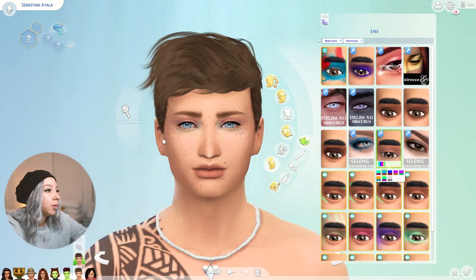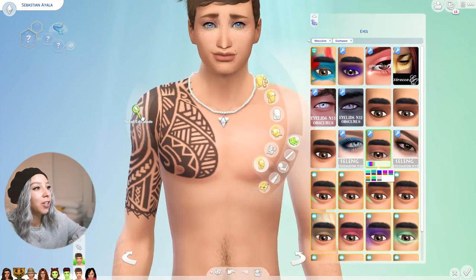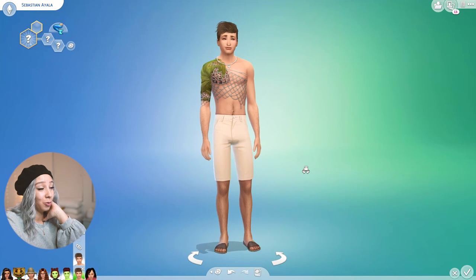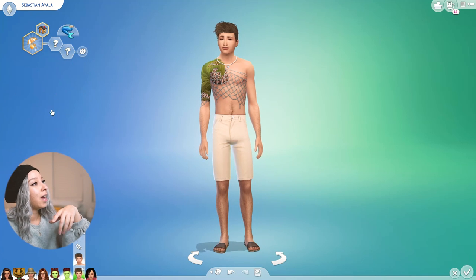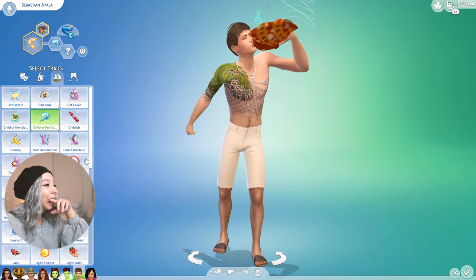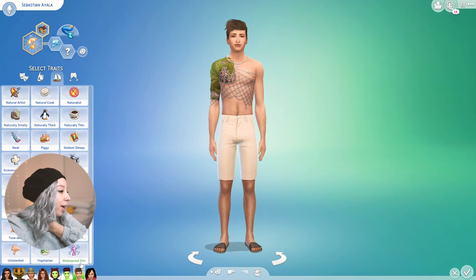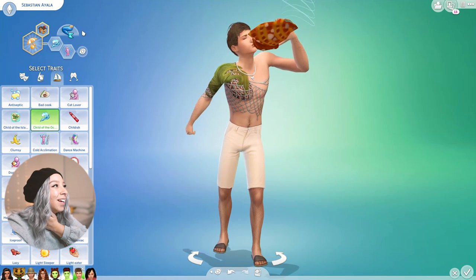All right, guys, here's his mermaid form. I gave him this really cool, like speckled eyeshadow I thought was awesome. And I just picked this purple tail cause I liked it. And then here is his normal form, which I also really like. So his aspiration's gonna be, whatever, beach life, shore. And then we're gonna give him Child of the Ocean. And I mean, heat acclimation or heat proof makes sense. He just likes hot weather. Or waterproof? That's perfect. He just doesn't get wet in the rain.